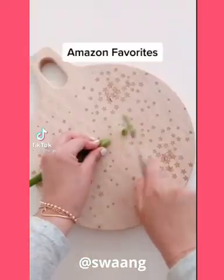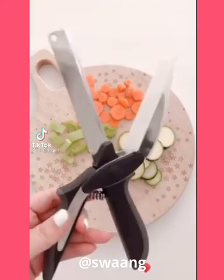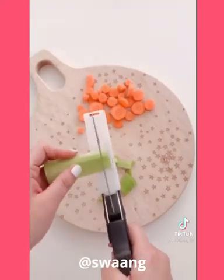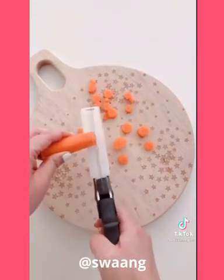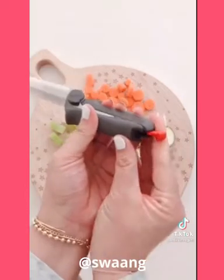Are you still cutting your veggies like this? These food scissors are a knife and cutting board all in one and make chopping safer and easier. It's great for picnics or camping, or perfect for those who don't have the space for a cutting board. When you're done, just secure the latch for safe storing.